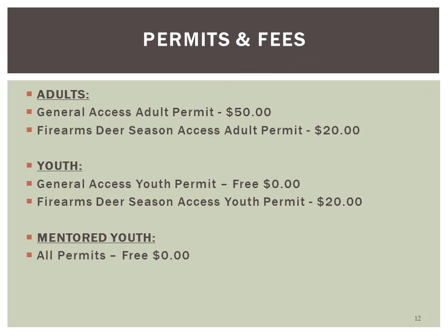If you would like to hunt with a rifle during the 2 weeks of regular deer firearms season, you will also need the Firearms Deer Season Access Permit. The Firearms Deer Season Access Permit is $20 for adults and youth.